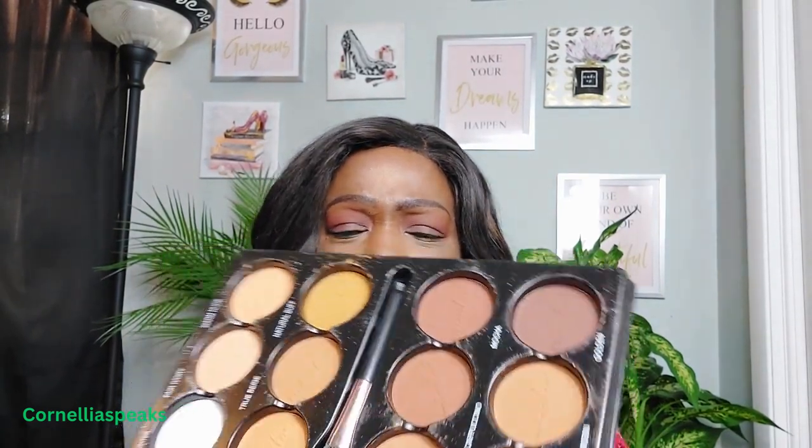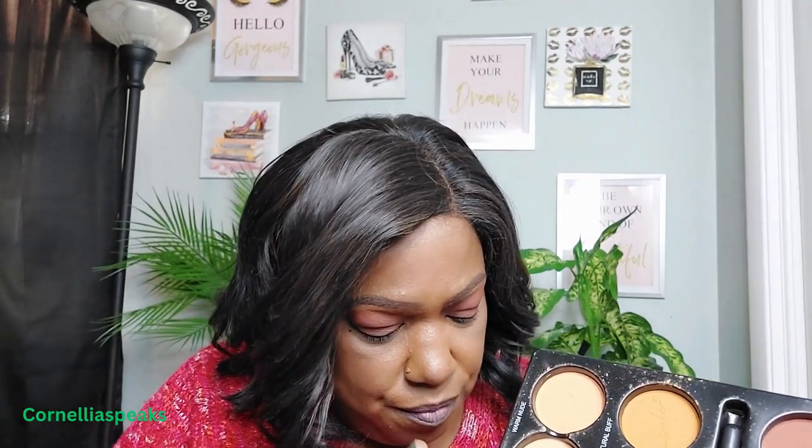Okay. I can definitely smell the powder in it. But we're going to see if this is creamy. It's definitely creamy. That's that one. You see that white on my finger?